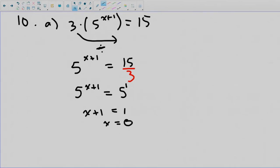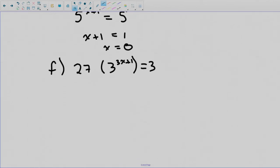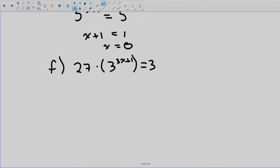Okay, so the only thing weird about question 10, and I'm going to do another one from question 10. I'm going to do F because F is a little bit tricky. Well, not necessarily, but there's a couple of ways you can do F. But anyway, the weird thing is that number in front. So let's look at F, and let's discuss the different ways that we could solve F. So this is what question F looks like.